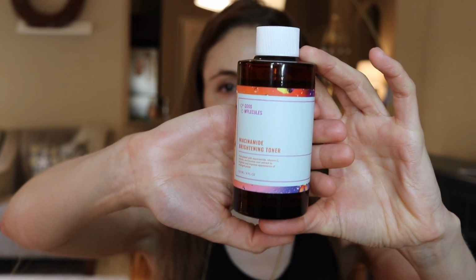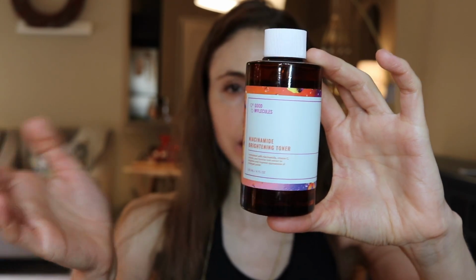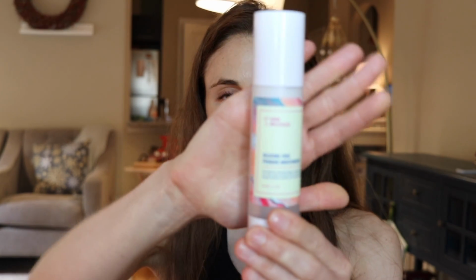Because you guys know I use and try out a fair number of skincare products. It's actually pretty rare for me to have issues with them. So the fact that this caused blotchy redness, irritation, itchiness, kind of an itchy sensation, I don't know if it's just the way it's formulated. But the other product that I tried is their silicone-free priming moisturizer.